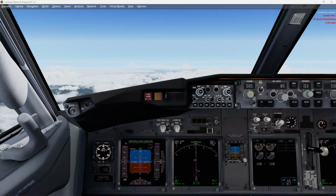Southwest 4595, correction, Southwest 4295, climb and maintain flight level 3. Hey, VA. Good evening, sir. 60, Southwest 4295.